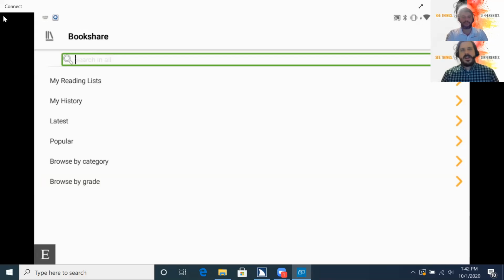All right, I am editing search in all. I am going to search for, and again, when I do this, everybody who's ever been in one of my workshops knows for a fact, there are two books I always search for. One is The Outsiders, two is Little Women, three, which is a very distant third, but we're going to do it here today, is The Giver.